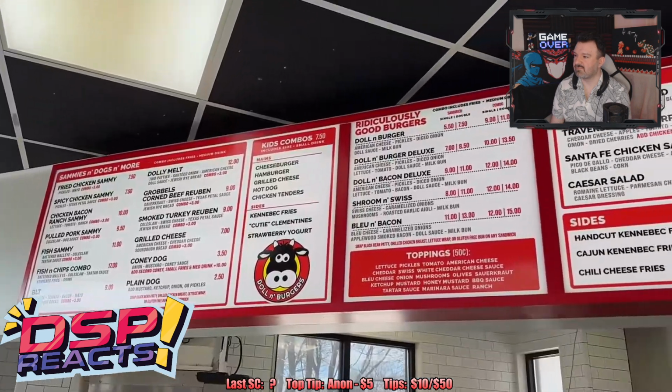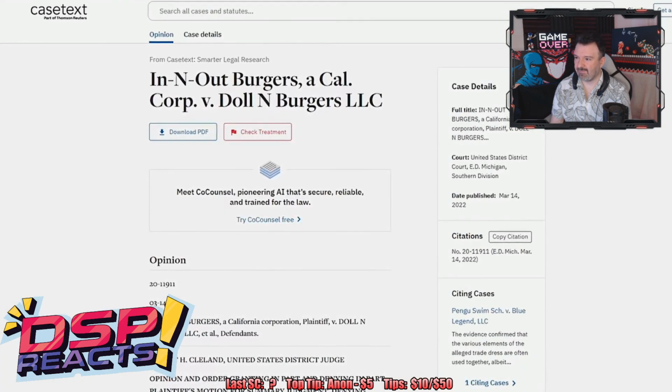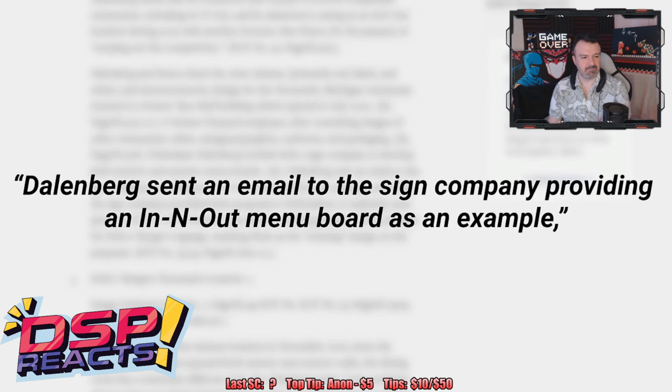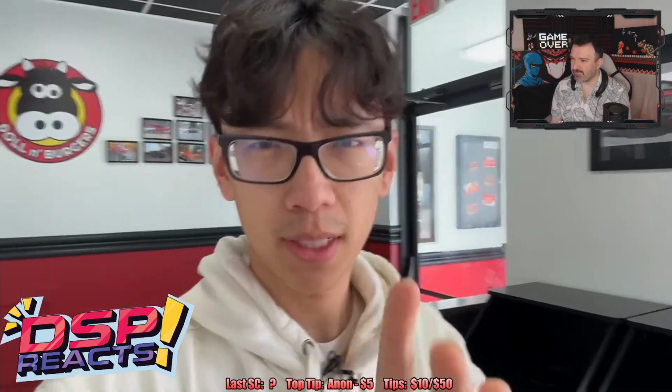I was just surprised to see how similar the menu looked too, especially since the lawsuit specifically states that Joseph Dollenberg, the owner of Dollenbergers, sent In-N-Out's menu as an example in order to develop their own menu boards. It looks like In-N-Out might have a point with that accusation. It's not looking good, but let's see what the employees are wearing.